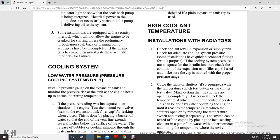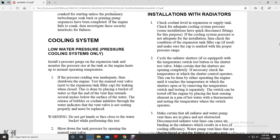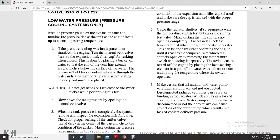Check the coolant level of the expansion supply tank, and check for adequate cooling system pressure. For some installations with a quick disconnect fitting, the cooling system pressure may not be adequate, so check the condition of the expansion tank filler cap. If used, make sure the cap is marked with the proper pressure range. Further, cycle the radiator shutters. If so equipped, use the temperature switch test button with the shutter test valve to make sure that the shutters are open completely. If necessary, check the temperature at which the shutter control operates.